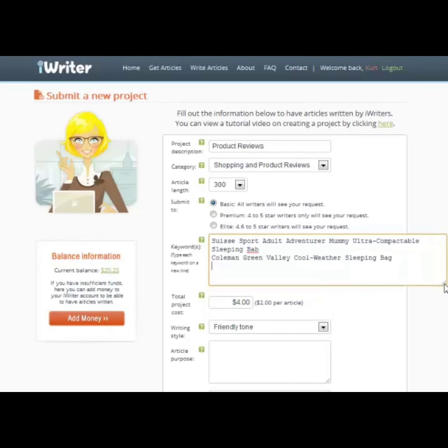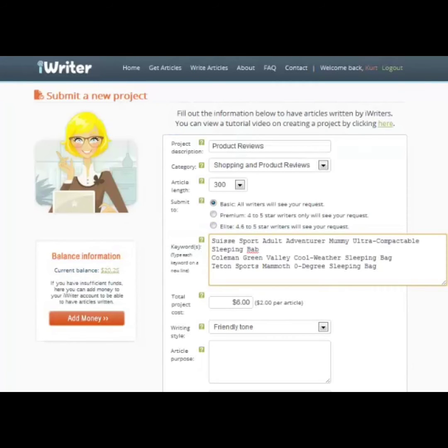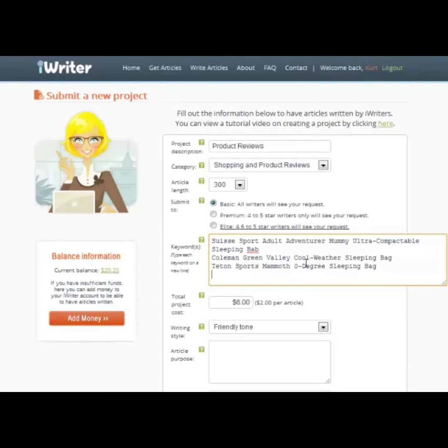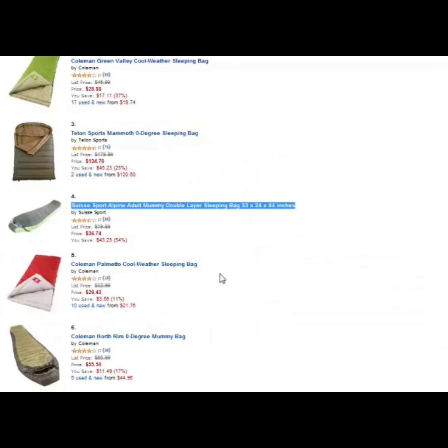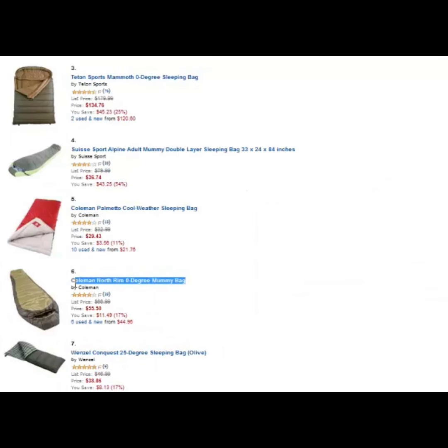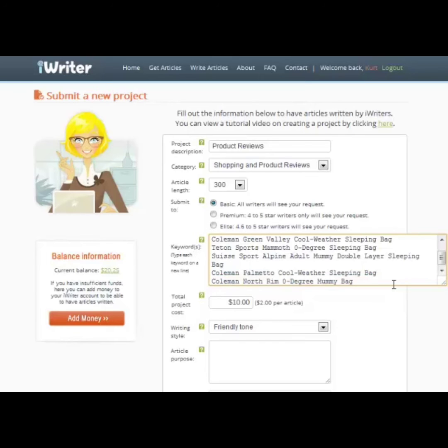Let me stretch this out so they're not running onto each other. And then I'll get number 3 here. And I'll get number 4. And again, I don't need these dimensions in there. They don't need to really be reviewing that. And then I'll grab the 5th one here. So again, I'm just telling them what I want the reviews on. I'll just do the top 6. You want to make sure you're getting reviews on the products you listed on your homepage. So those top 3, make sure you get reviews on those.